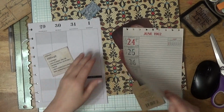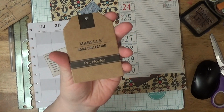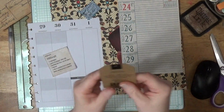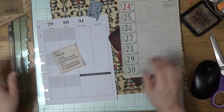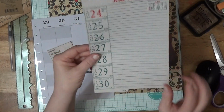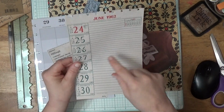Okay, a barcode. This came off of a pot holder that I bought at Salvation Army, and I thought, yes, I love that because it's not all bright white. So we're going to use that. A date on a calendar. This is out of an old calendar that I bought at an antique store. So we're going to use that. I'm going to stamp my thing on there.